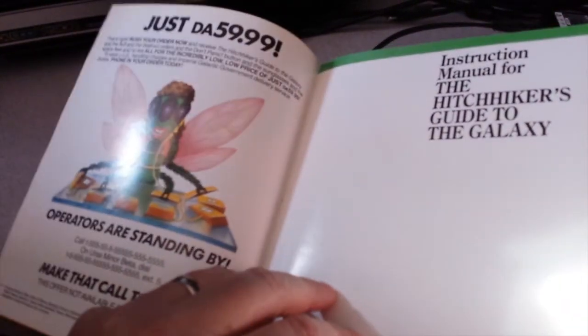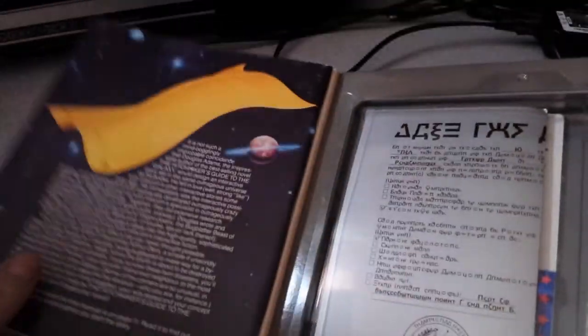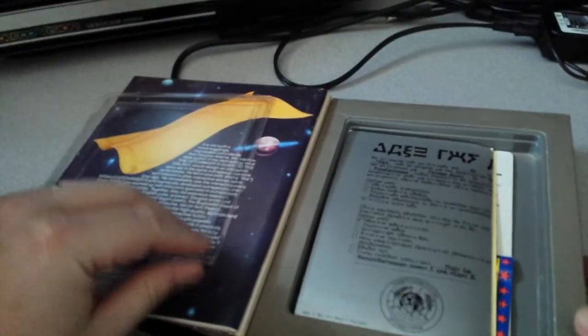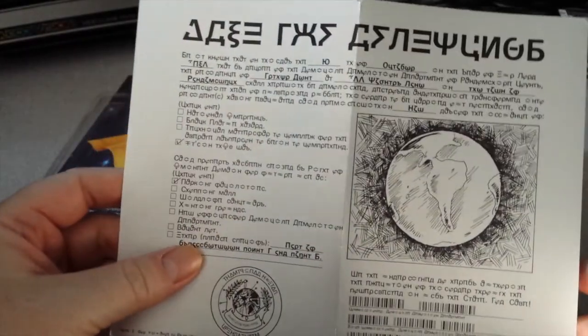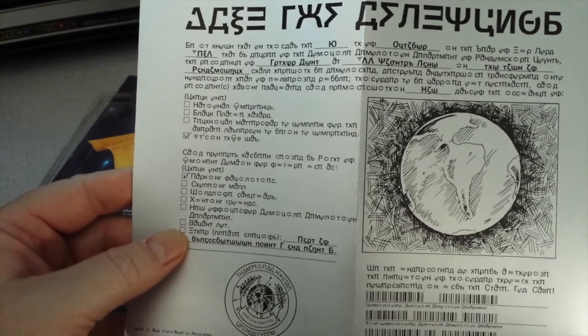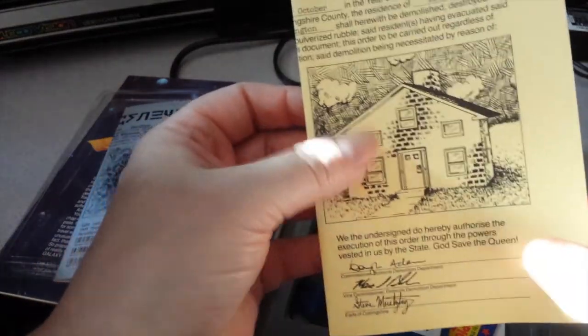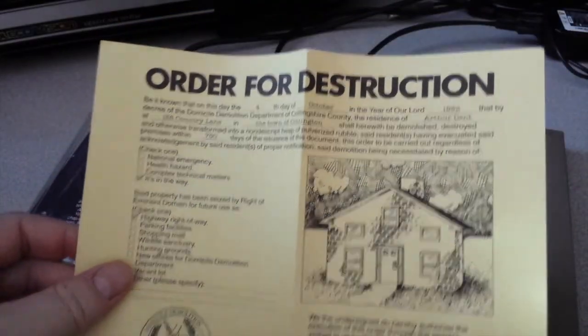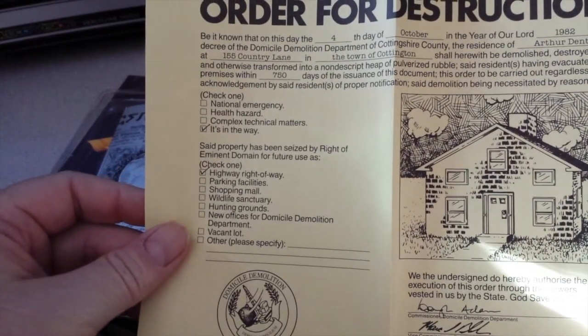And then, this is the booklet on how to play the game, how to install it. And then it's got a little plastic thing here that you open up. And then you have all your cool feely stuff in here. You have this here, which is, I forget, written in some weird language, some kind of certificate or something. It's been a while since I played that. Here is a deed in order for destruction of your house, which is funny. See, over there, it says highway right of way, and because it's in the way, it's signed by the various people.